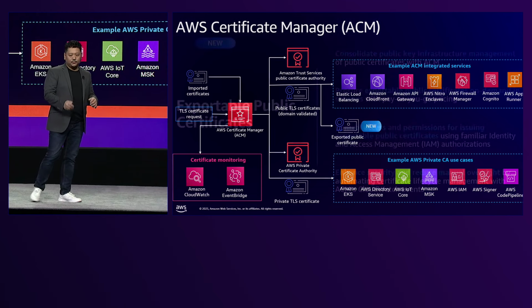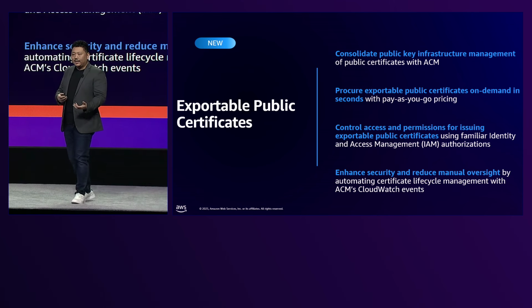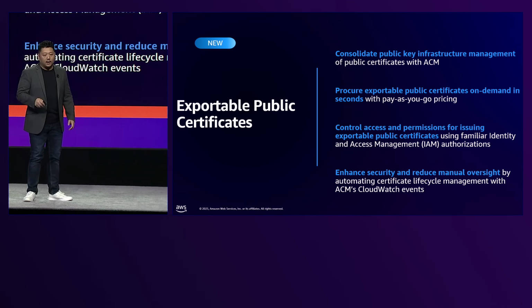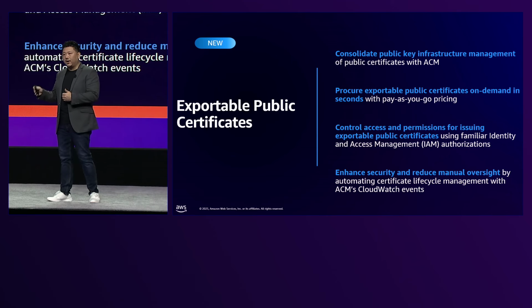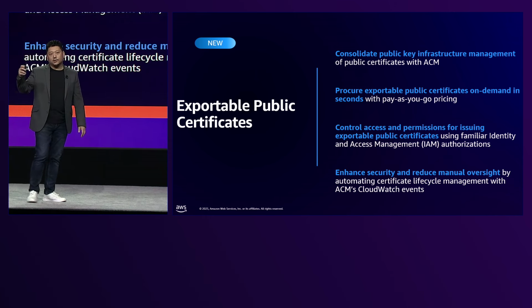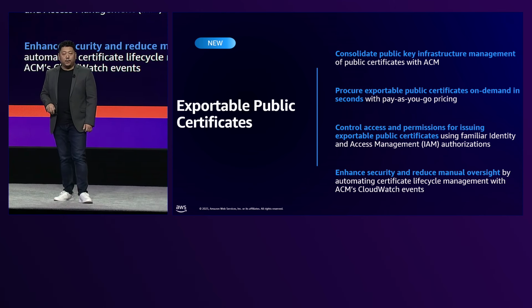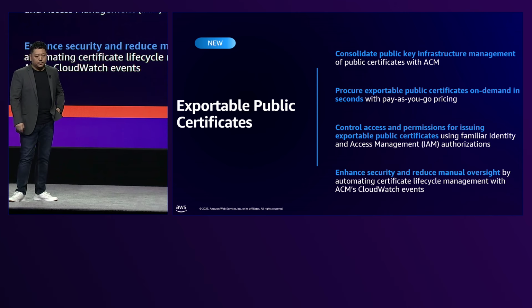So let's talk a little bit more about that. So what are exportable public certificates, and why do we do it? We heard from customers that they like getting public certificates from ACM, but they want to use it outside of those AWS integrated services, or ACM integrated services. So, for example, you could use an ACM public certificate to terminate TLS at CloudFront, but if you wanted to inspect that traffic at a firewall like NextGen, prior to it terminating, you couldn't. You couldn't use that same certificate. That meant you had to go somewhere else, procure another public certificate, and use that to decrypt and inspect the traffic. Now with exportable public certificates, you can use the same certificate to both inspect the traffic as well as terminate TLS at CloudFront, as an example.